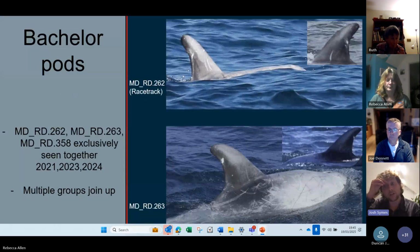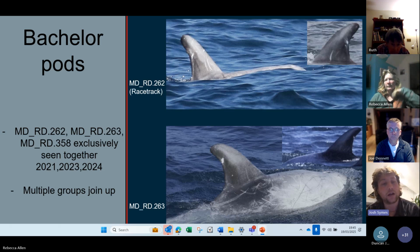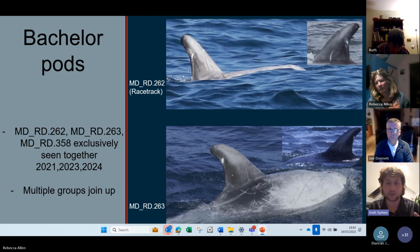So we're now starting to notice, because we're seeing these animals a lot more, all these different associated behaviours. And we get these bachelor pods. When you have these mother and calf groups, the nursery pods, coming in, they're spending a lot of time inshore, in these shallow waters, like Duncan was saying earlier, feeding on the cuttlefish over the seagrass, because they don't have to be away from their calves for too long. These bachelor groups, though, these individuals are being seen in various years, but they're always together. They're never seen with any other individuals. They're very closely knit groups.